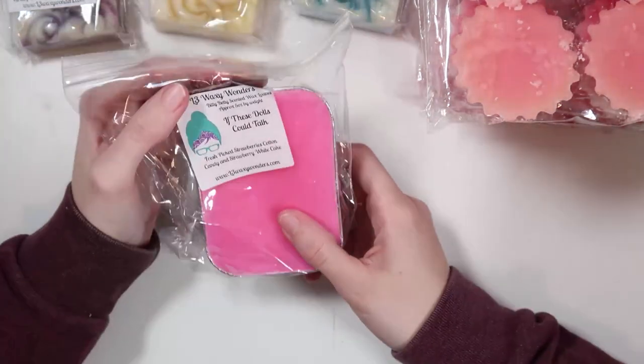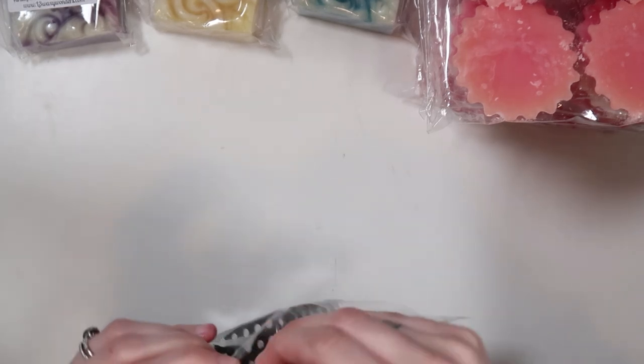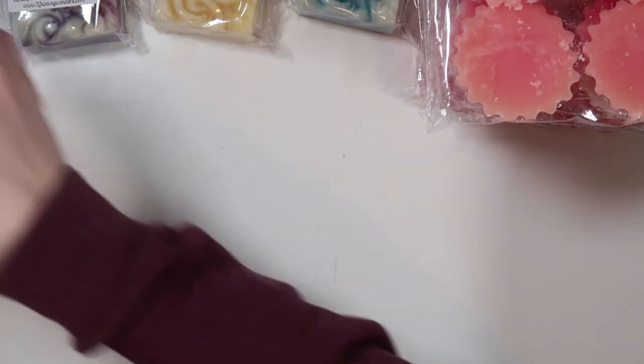The next one I got is, oh my god, this is gonna stain my warmers, but it's literally so beautiful. It's called If These Dolls Could Talk: fresh picked strawberries, cotton candy, and strawberry white cake. Oh, so strawberry, so delicious. All I really smell is the strawberry white cake, but I'll take it.